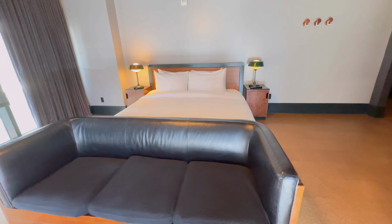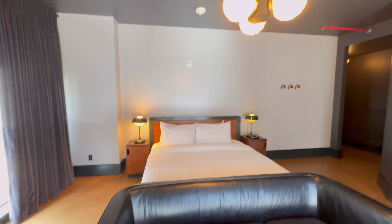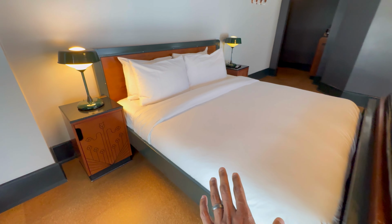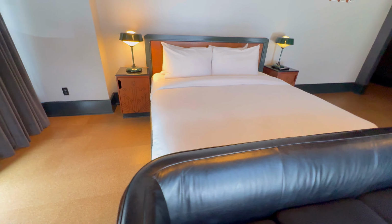So it comes with a sofa, a full bed, a king-size bed. Check out the lamp. So there's a couple of storage cubbies right by your bedsides too. But I love the lamps, love the king-size bed. And, you know, we were wondering, what are we going to do, family of 4 with a king-size bed?